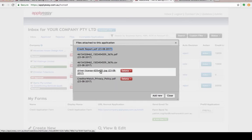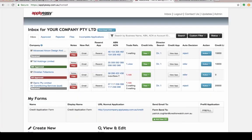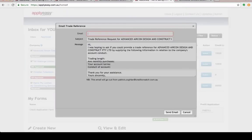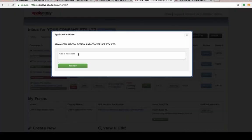Also, you're going to find the driver's license that was uploaded, a copy of the privacy policy, and any other documents that you might have required the applicant to upload. If you wanted to send a trade reference to someone in your industry that you rely on for a little bit of inside industry knowledge, then you can obviously send it from within here. If you wanted to add any notes to the application, so this is where if there's multiple people that need to approve an application, they can put in notes here.